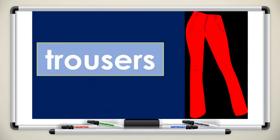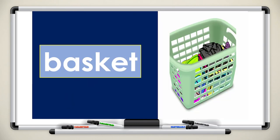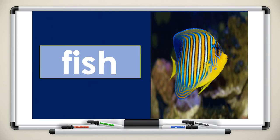Trousers. Repeat it one more time, please. That is perfect. Selma has red trousers. Basket. Take a look at the picture. Put the clothes in the basket. Fish. Take a close look at the picture. Fish can swim.